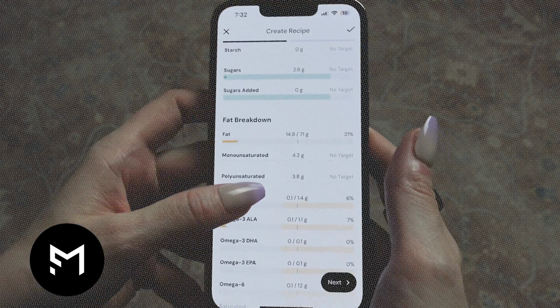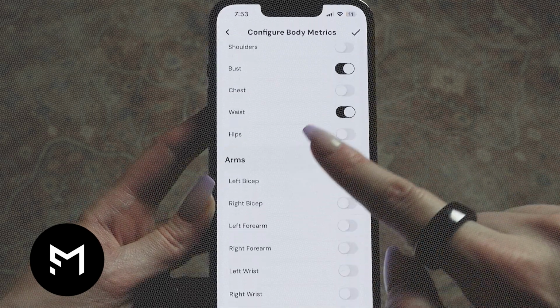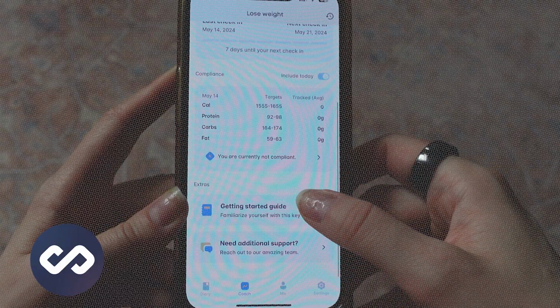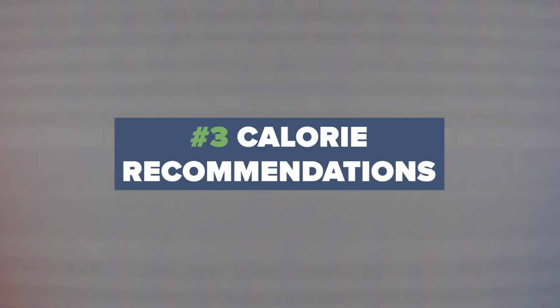MacroFactor users can track their calories, macronutrients, vitamins, and minerals. You can also track your body weight and fat, body measurements, progress photos, physical activity, and a lot more. Now, Carbon Diet Coach allows users to track their calories and macronutrients as well as their body weight, body fat, and lean mass. So the winner here is MacroFactor because it allows more metrics to be tracked than Carbon Diet Coach. The third category that we compared was Calorie Recommendations.